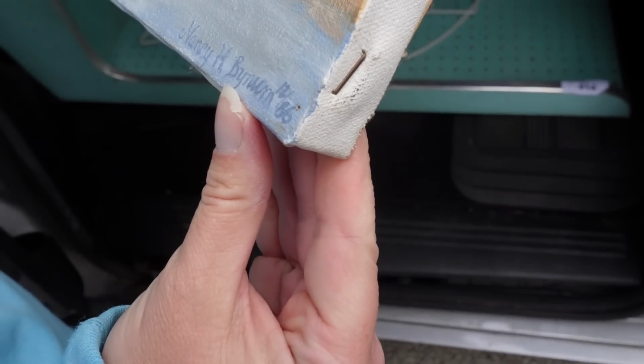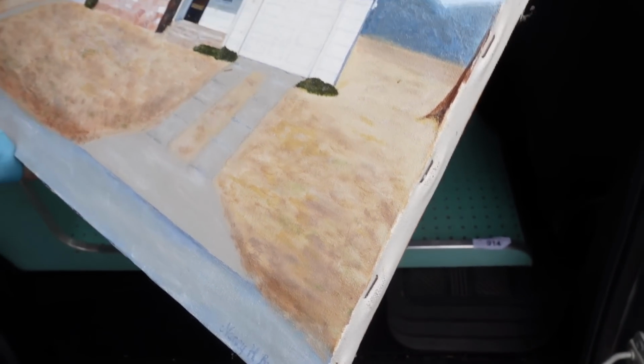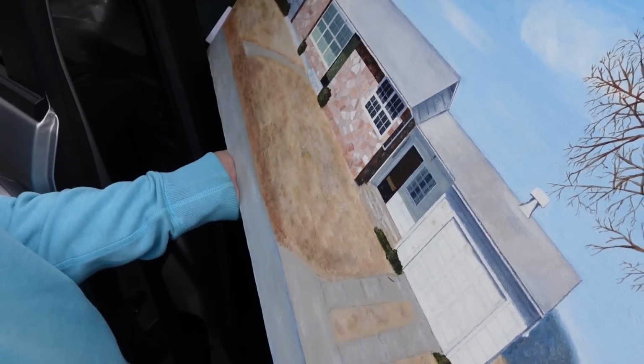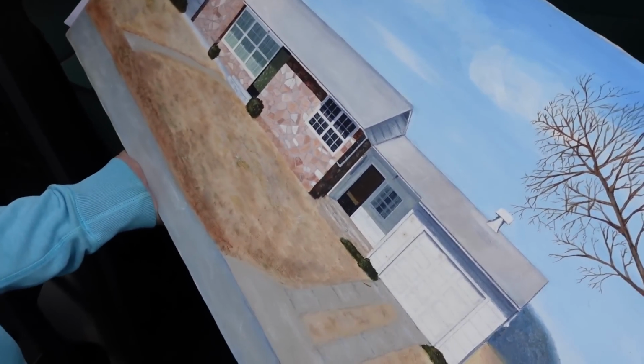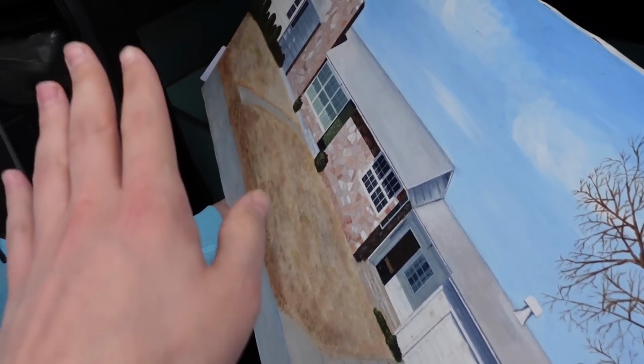Or wait, what? Does that say 12 of 86? I thought it meant 1986. So she made 86 of these? Oh, no, December, December 86. Like, why did she make 86 of these? Like, Nancy was proud of her house. Right. She's like, every family member will get it.